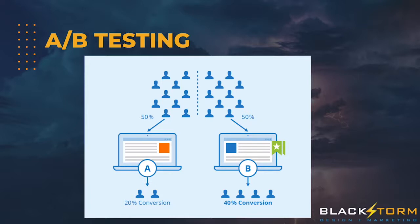And then that becomes your control. So that would move over to the left. That would be the A. And then you would constantly want to challenge that one over and over again. And ideally, you're not changing whole pages every time. We do like to start with whole pages at first.